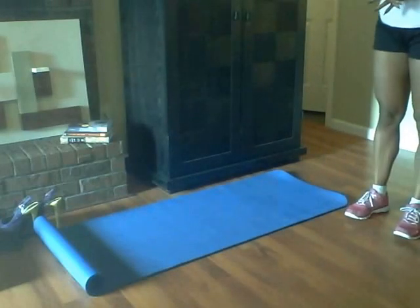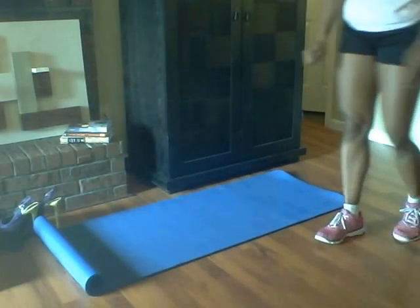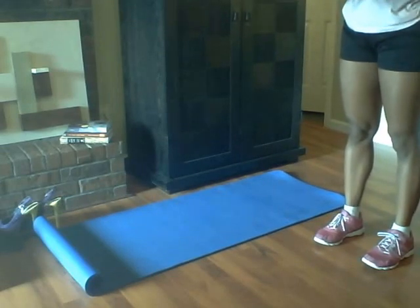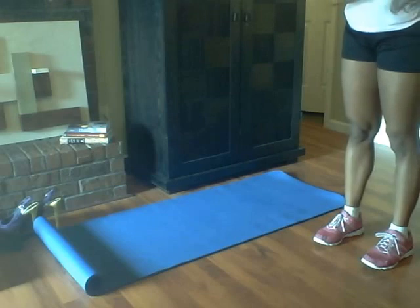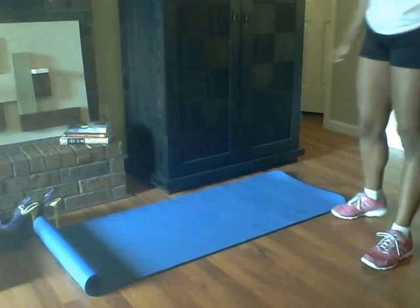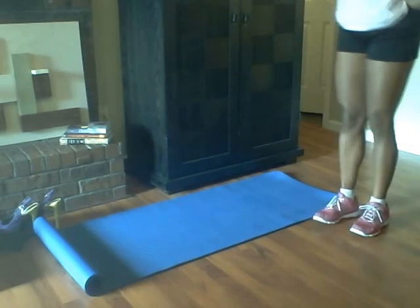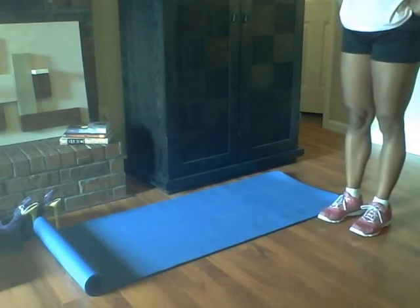Again, I would try to do, depending on your ability level, starting out, maybe 8 to 10, 8 to 12. If you're a little bit more intermediate or advanced, at least 15 to 20. Now, the third type of walking lunge that we can do is called a double dip.